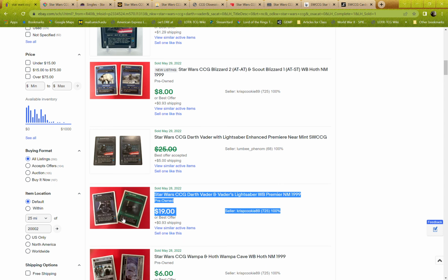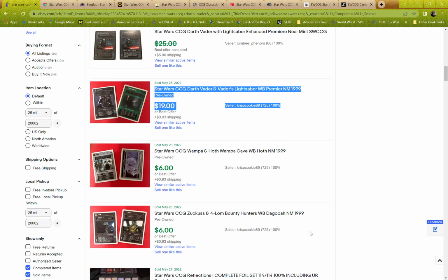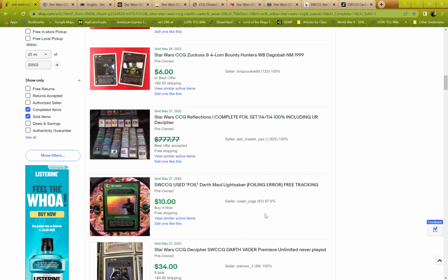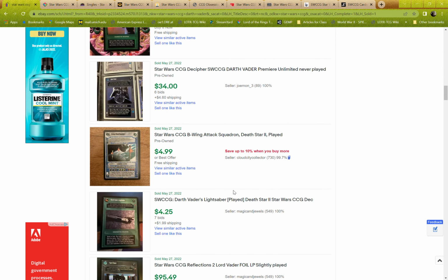This is a pretty good deal. Whoever got these two for $19. And if you're a loser like myself and you spend way too much time looking at this, then yeah, this is sort of the market price for Vader. I would say 34 bucks. Then you'll kind of start to get a sense of what the market is.